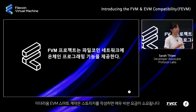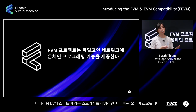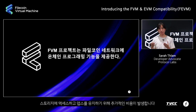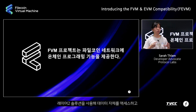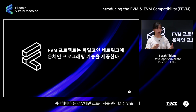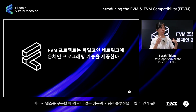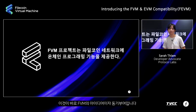So for Ethereum EVM smart contracts, what it does is to write to storage, which is very expensive. So if you were to create a decentralized app or a dApp, you would have extra costs to write to the storage to access that, to let your dApp run. Whereas now, we propose that you compute on the metadata, so you can manage the storage around, and only when you need to access the storage, that's when you use a layer 2 solution to access and compute the data itself. And so you should have a much more performant and a cheaper solution when you build your dApps. So that is what the FVM's idea and motivation is.